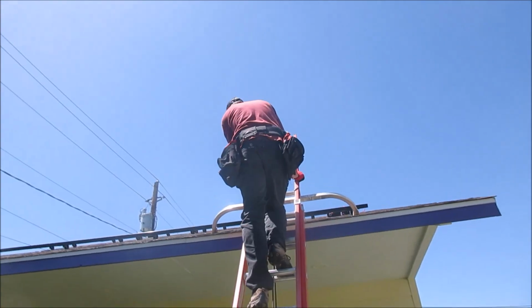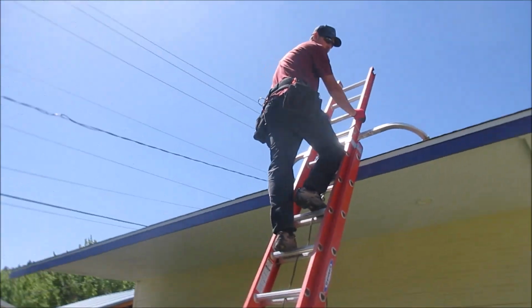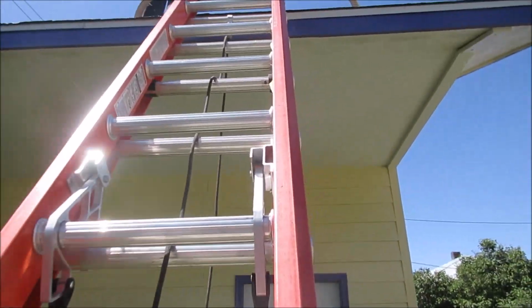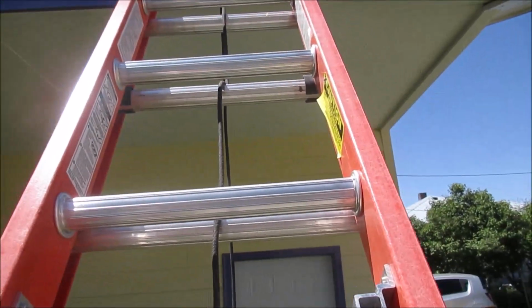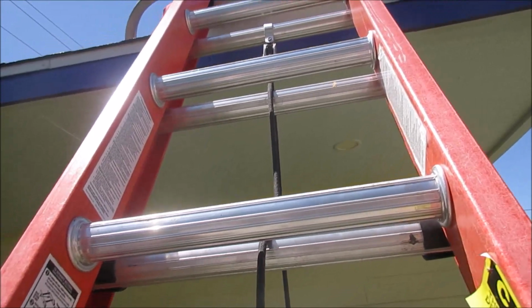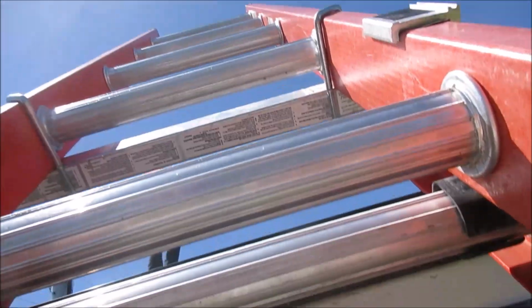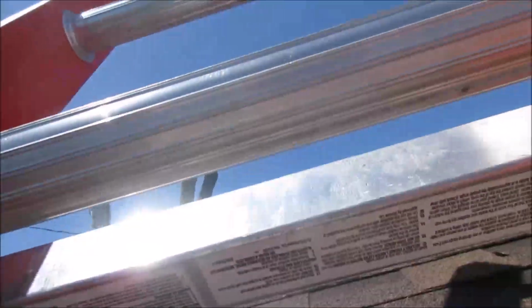Anyway, I gotta wait until the guy. Are you coming up or? I'm coming up. Yeah, that's Brett. He's up there doing his bang up job and setting up solar panels on the roof. Meanwhile, you get to watch the ascent.